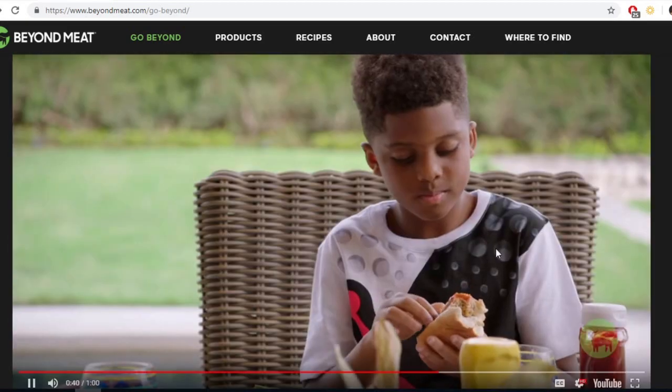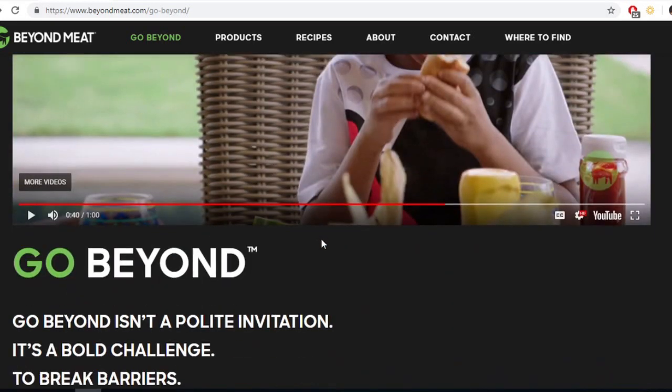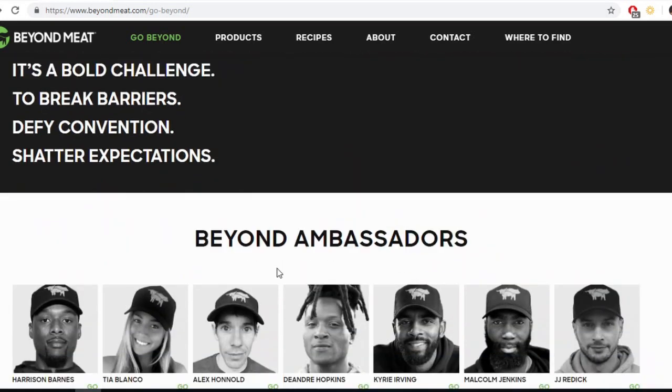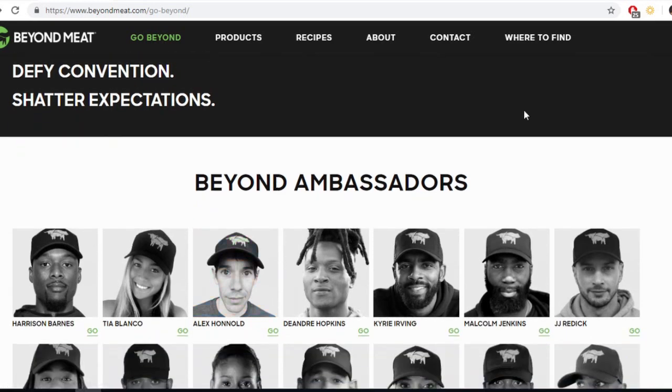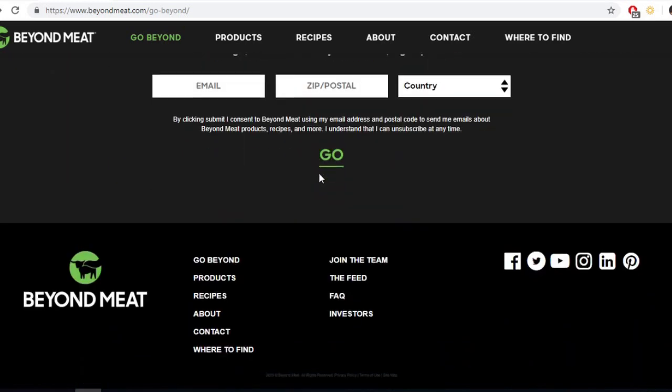Typical branding every company tries to do under the sun is hire some celebrity basketball player and then just put some meat on his burger with his kid and call it a day, and that'll be enough to sell the product. I find that's usually how most things go these days.